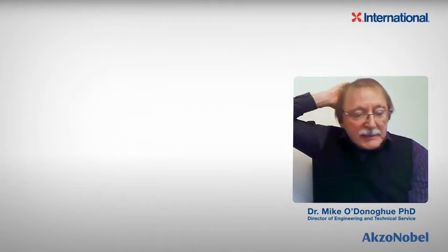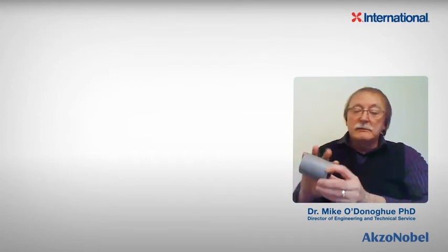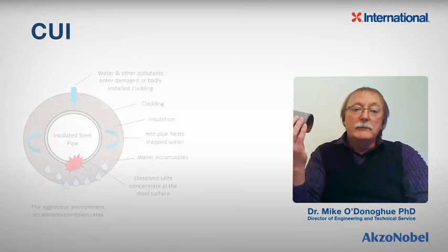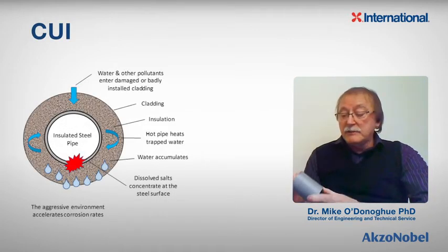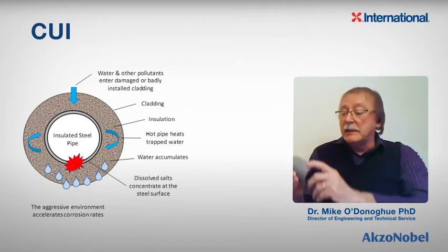So let's stop for a moment and scratch our bald spots and think, us men, who are me, and say, what is the best material that I can use on the external part of this pipe? Because it's very expensive at my facility. Most of the incidents, even accidents, are all going to occur because of corrosion under insulation.